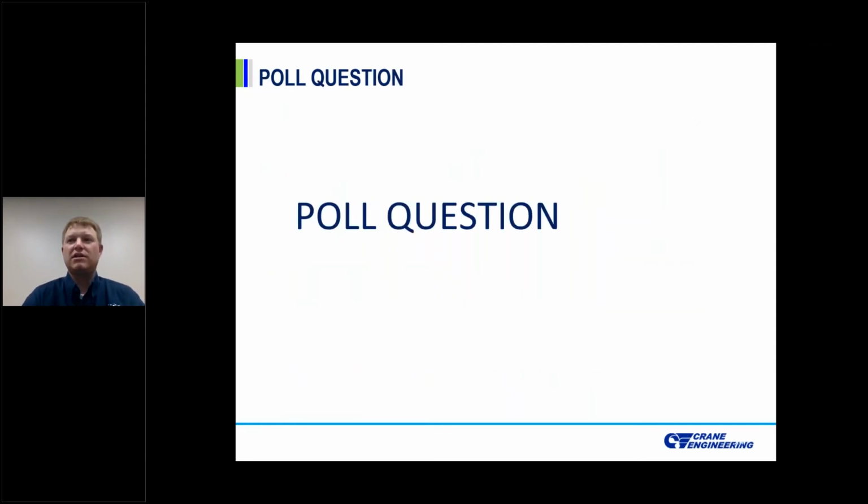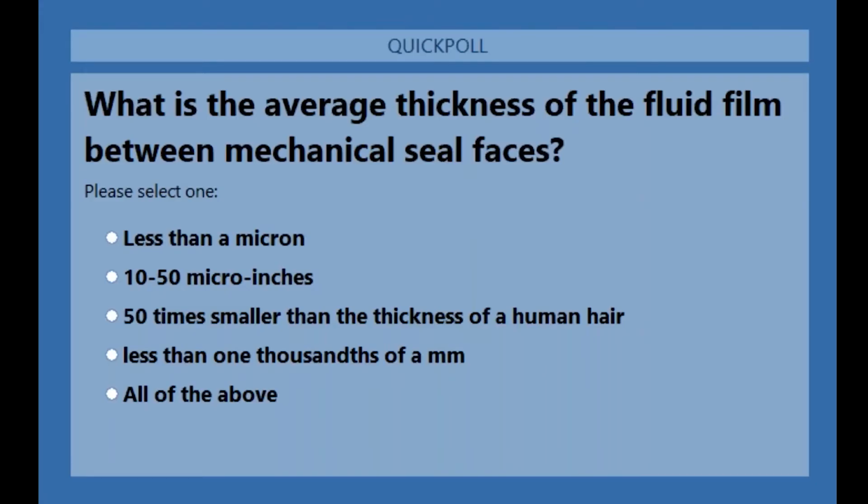All right, so let's look at the next poll question. What is the average thickness of the fluid film between mechanical seal faces? Less than a micron, 10 to 50 micro inches, 50 times smaller than the thickness of a human hair, less than 1/1000th of a millimeter, or all of the above?